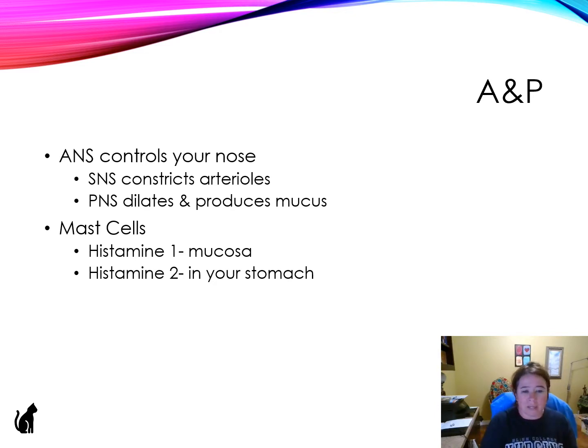The way that your body does that is that it works with your sympathetic nervous system and your parasympathetic nervous system. So your sympathetic nervous system kind of pulls them back together versus the parasympathetic nervous system, which helps to dilate the inside of vessels in here and produces all that great mucus. In response to that, whenever an allergen hits your body, we see mast cells get turned on.